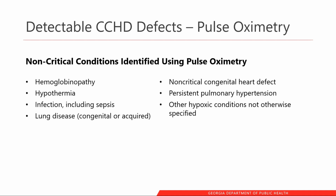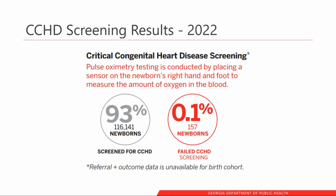CCHD screening results for 2022. Critical congenital heart disease screening. Pulse oximetry testing is conducted by placing a sensor on the newborn's right hand and foot to measure the amount of oxygen in the blood. 93% of newborns were screened for CCHD, and of those, 0.1% of newborns failed their CCHD screening.